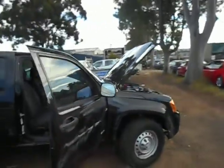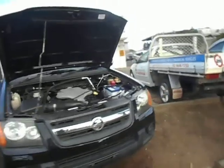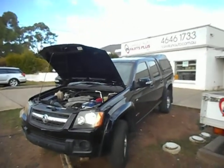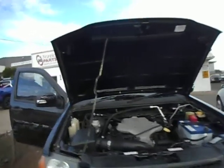Alright, one RC Colorado for dismantling at Narellan Auto Parts Plus. If you need some Colorado parts, or any other parts for that matter, give the Parts Plus guys a call on 02 4646 1733 and I'll be glad to help you out. Alright, we'll shut this down now and move on.